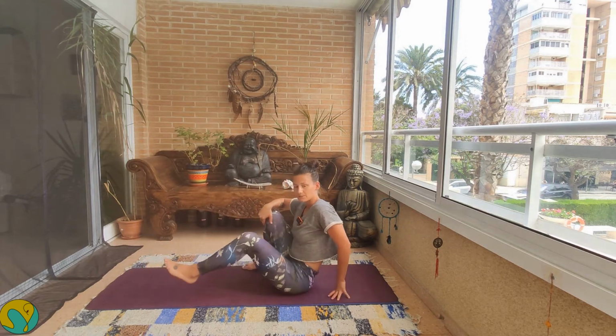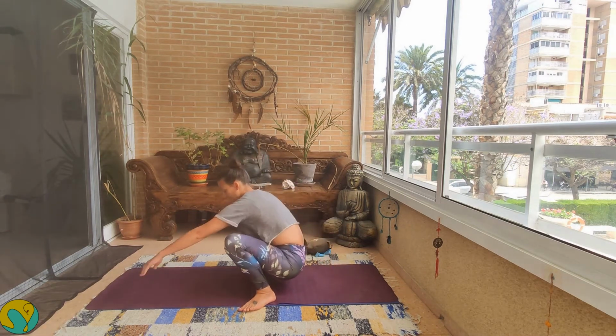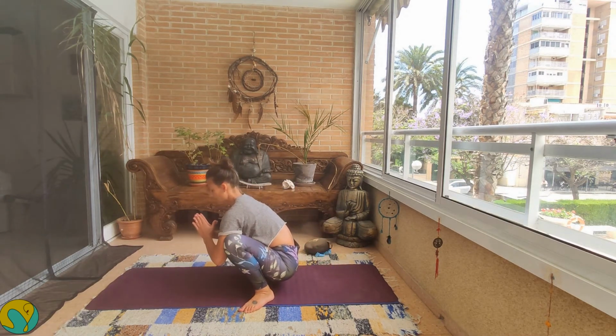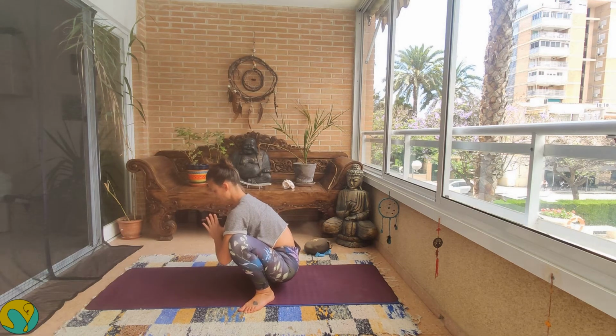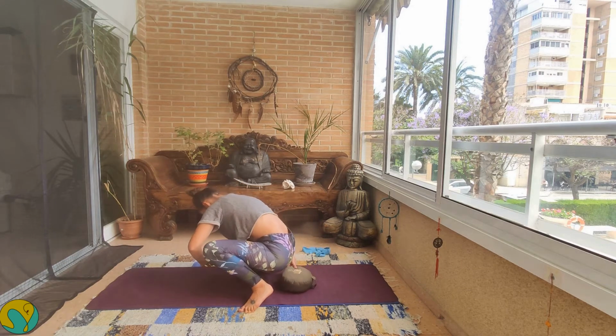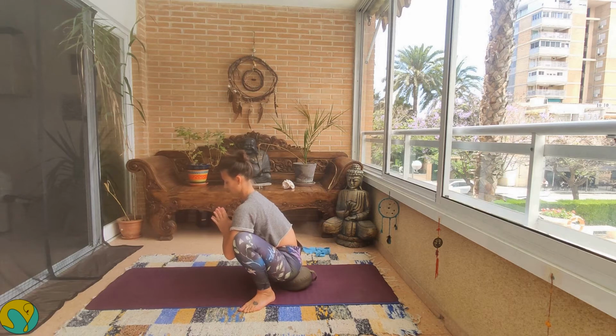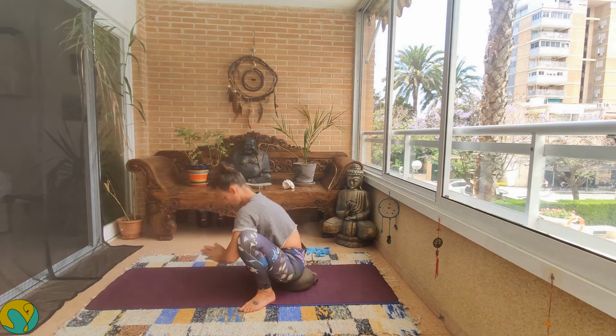Bring both your feet to the ground. They're a bit more than hip wide apart. Bring yourself up and then press your palms against each other in front of your heart. And with your elbows, you're pressing those knees outside. So really open your hip. If this is too much for you, you can always use a block or a cushion below your hip. So you're supported in this pose.